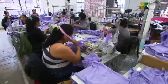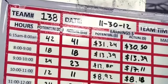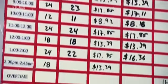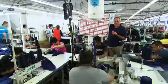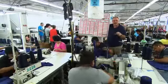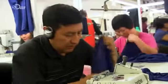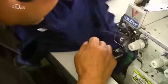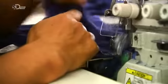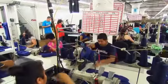And this relay team are well rewarded for working at lightning fast speed. All of our teams here, they're paid by the piece. It's incentive pay. So for every piece that this team completes in a box, everyone in the team will earn a certain amount of money. It's an Olympian effort. Machinists work like Usain Bolt with a sewing machine, then pass the fabric baton to the next station.